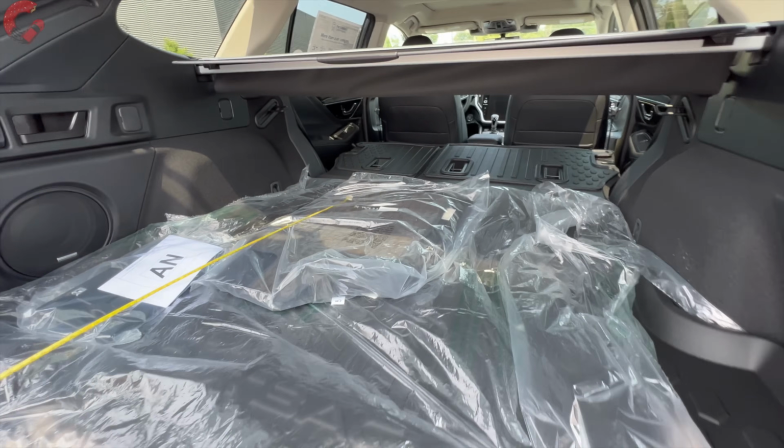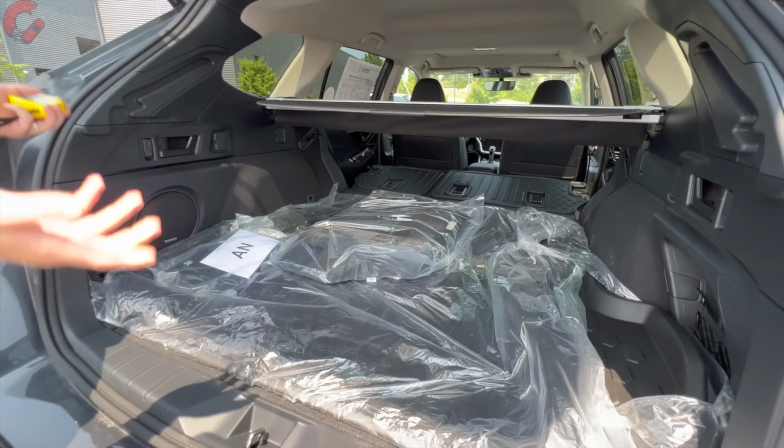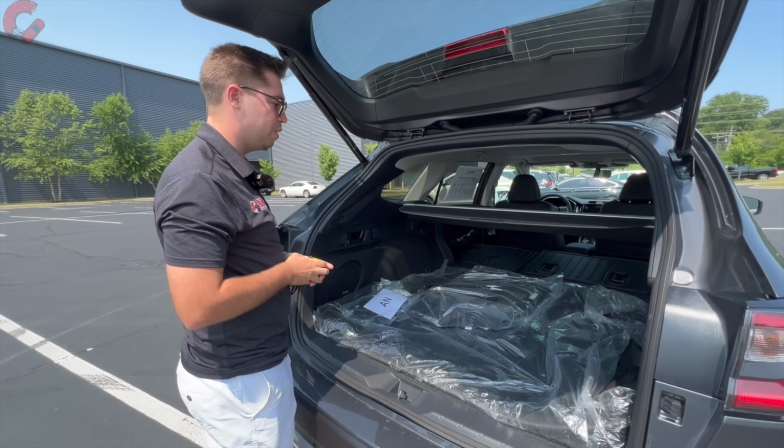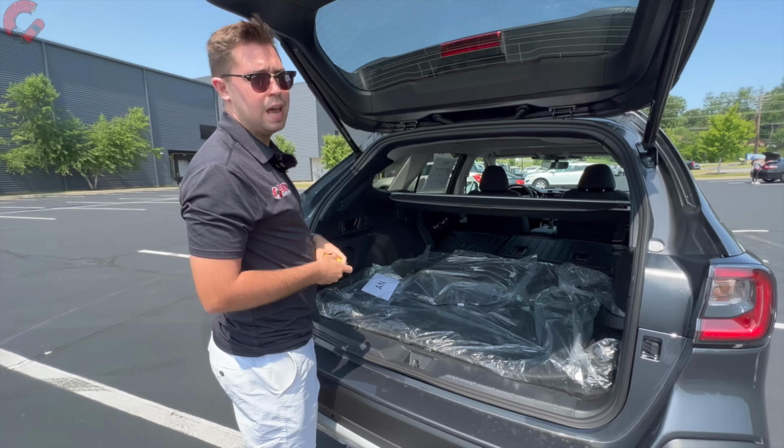And if you're curious as to what would fit in that amount of space, a bicycle on average for an adult is about 69 inches long, so you could definitely fit a bicycle in that. You could even fit a lot larger items as well.